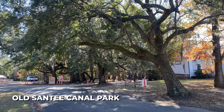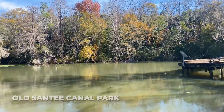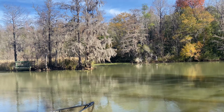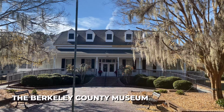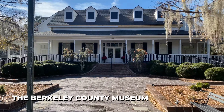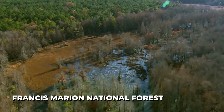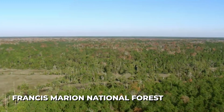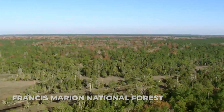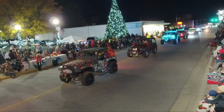Also, Old Santee Canal Park is a 196-acre park that commemorates the building of the first true canal in America. It's right next to the Cooper River and has some really cool swampland that you can explore with canoes. The Berkeley County Museum is here and has historic artifacts all the way back from the American Revolution, so if you want to learn more about the history of the area, you should definitely check it out. And one of the largest national forests in the entire state is just next door in the Francis Marion National Forest. It's a 259,000-acre forest in marshland, has great walking trails, and is actually run by the U.S. Forest Service. There's also some fun community events that happen in Moncks Corner, like the 4th of July Festival and the Christmas Parade.